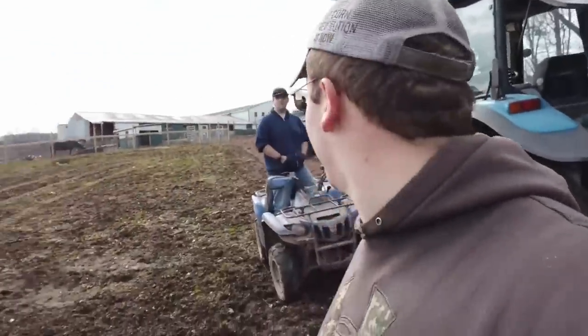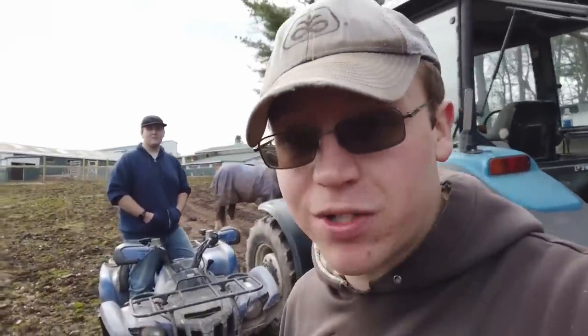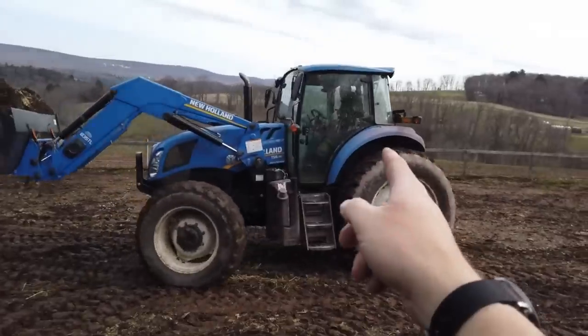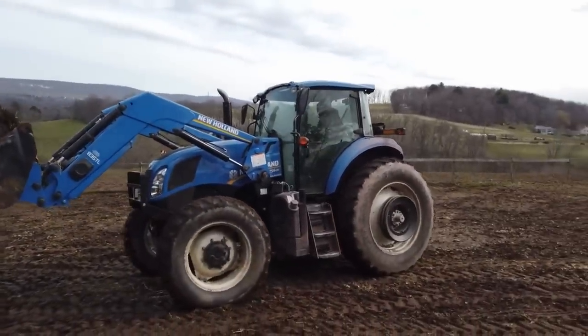So for the crew that we have today, we have me, I'm gonna be running the spreader. Gavin is going to be in charge of making sure the horses don't go anywhere they're not supposed to. Not to mention, he's going to be our cameraman for some awesome shots. Some mediocre shots. We also have Leia riding shotgun. And then we have Daniel up there in the loader.